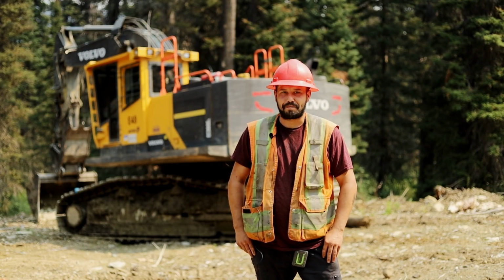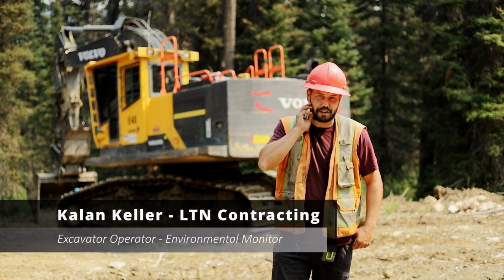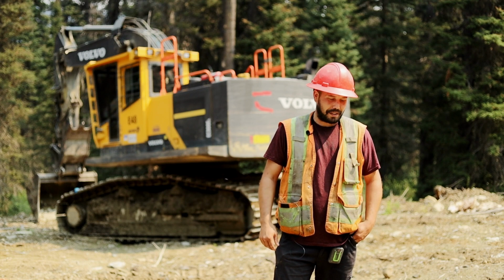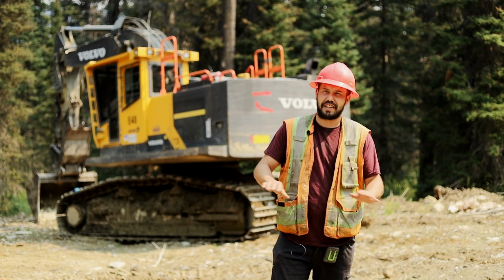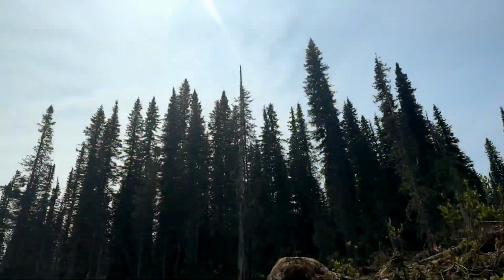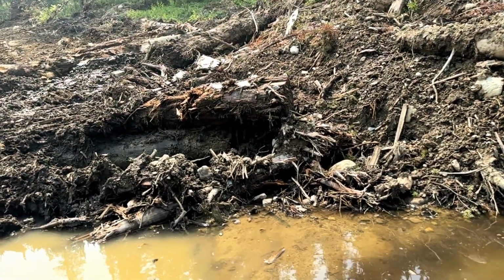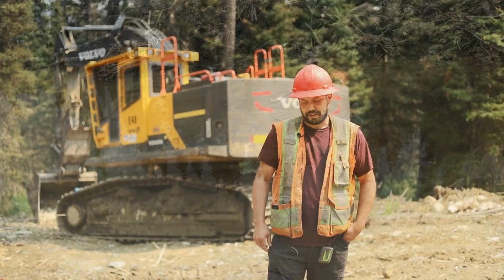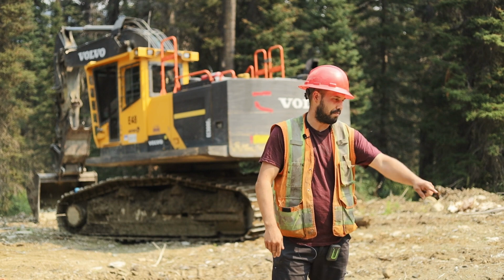Well, we're deactivating. It comes after the logging portion. Essentially what we do is we take the organics and cover the road up while we fill in the ditch and stuff, and then we spread out woody debris so that it slows down the water and stops it from eroding and scouring, as well as the organic materials. They stop the water from eroding the subgrade, the brown dirt.